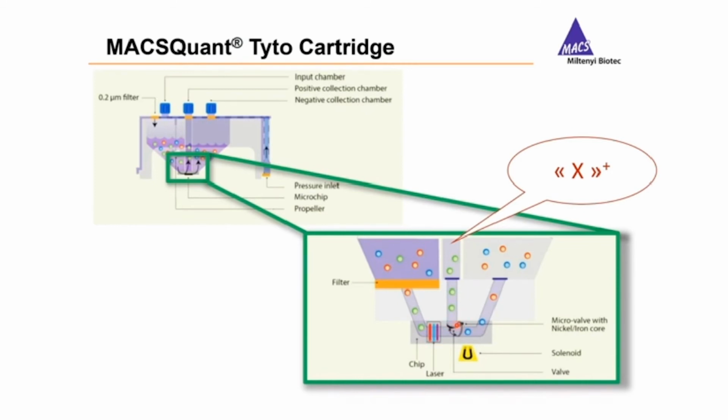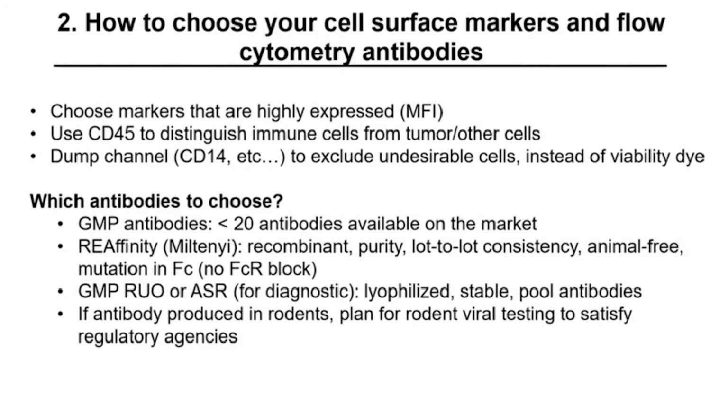So I next wanted to talk to you about how to choose your cell surface markers and your flow cytometry antibodies. This will come as no surprise, but choosing a marker that is highly expressed will increase your sorting efficiency. When I talk about highly expressed, I mean in terms of mean fluorescence intensity. I'm not talking about the frequency of these cells.